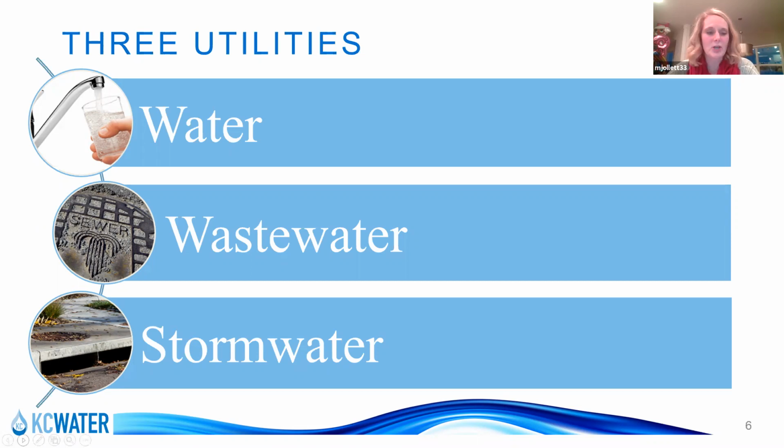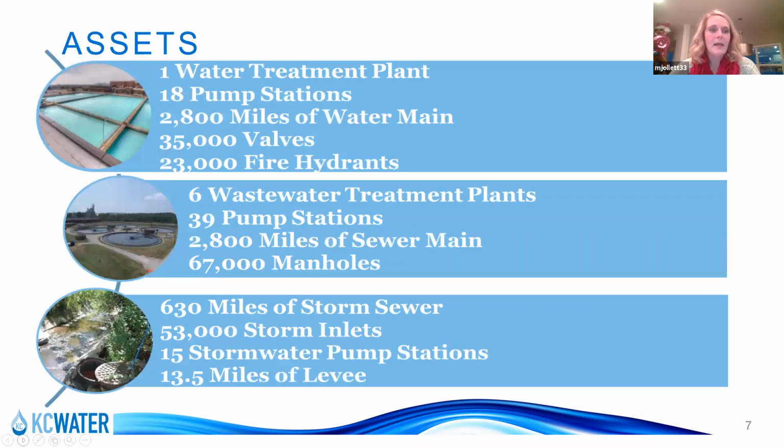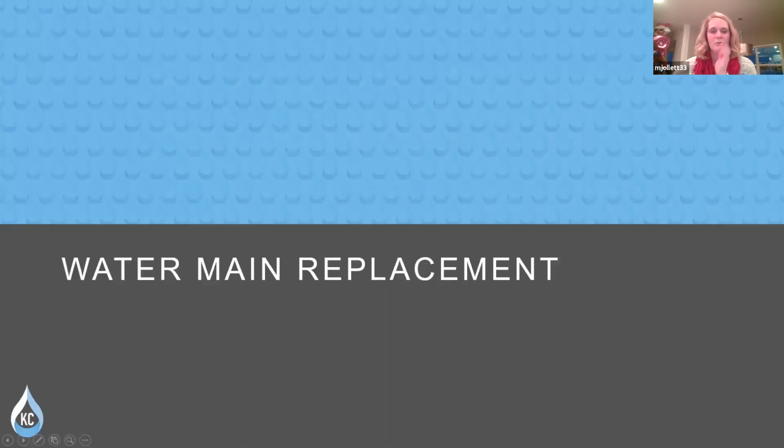Next slide, Shelby. Basically, this is just to summarize our assets to show the size of these 3 utilities. On the water side, we do have 1 treatment plant. Like I said, our main source of water is from the Missouri River. We have 18 pump stations and 2,800 miles of water main distribution system piping throughout the city. It includes 35,000 valves and 23,000 fire hydrants. So that's really our potable water distribution system.